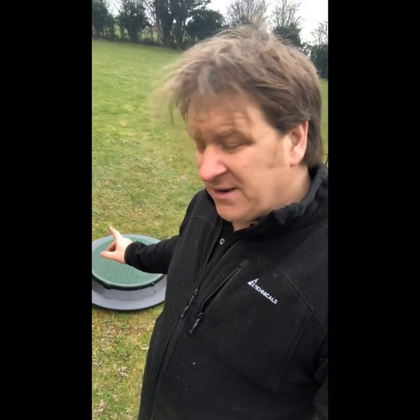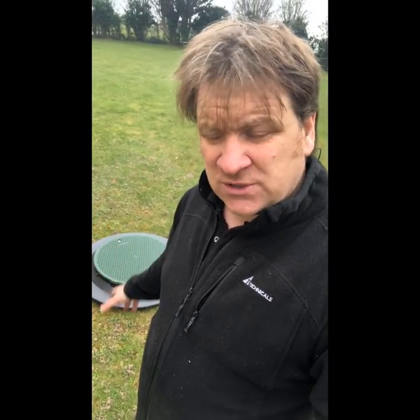If you want my personal advice, I would go for a non-electric sewage treatment plant, something like the Ecosystem. And they're non-electric, so they don't cost anything to run. They've got no moving parts or cogs or bearings or pulleys inside them, so they can't break down. And they're the same price, if not cheaper, than an electrical sewage treatment plant.